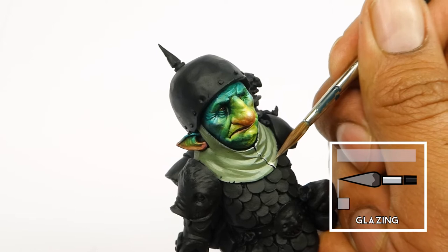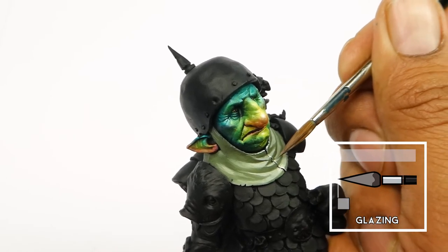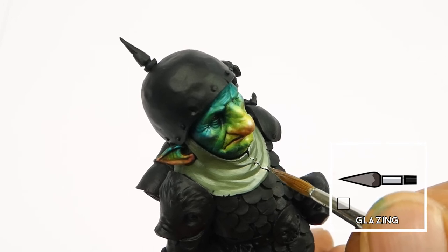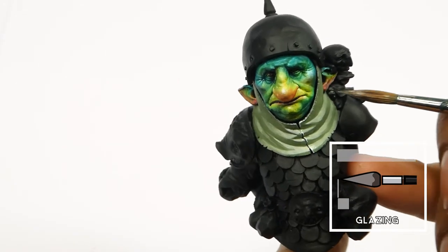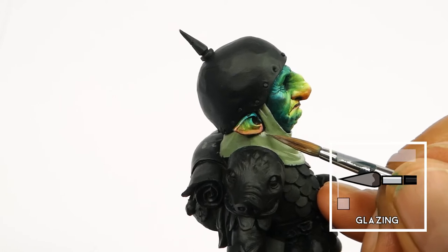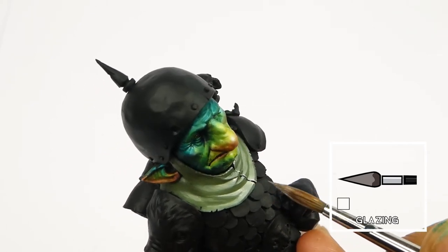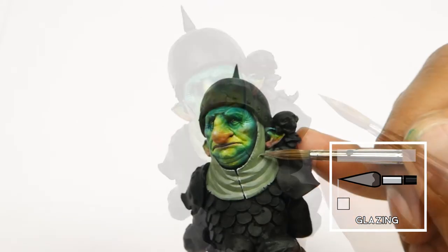So just thinning down that brighter paint to a glaze-like consistency, and I'm using that to dissolve it here where it meets the highlight. And when I work the brush, the glaze is getting thinner and thinner, and I'm now having a very light glaze in the brush that I can use to balance the intensity of the highlights, connect these finer and thinner wrinkles as well.